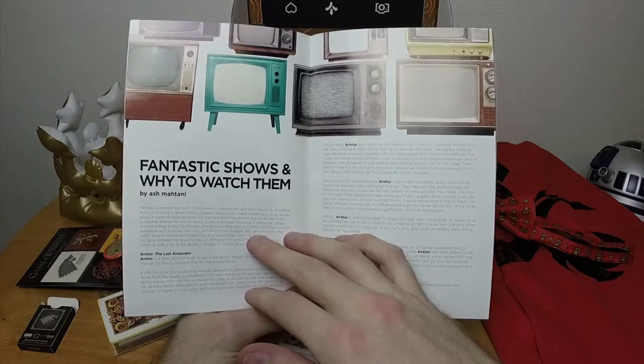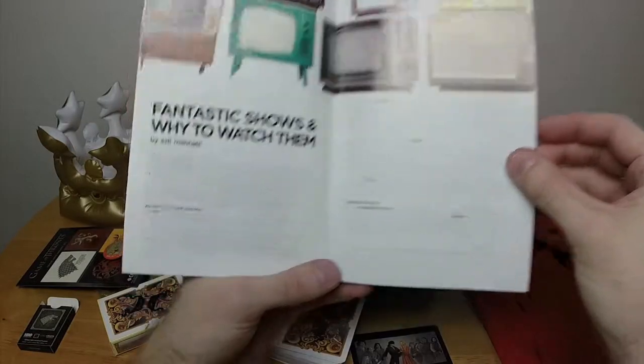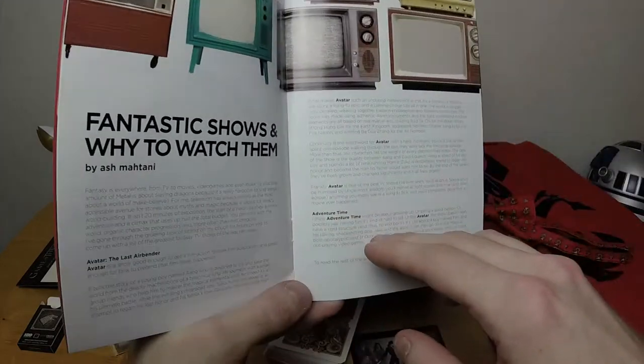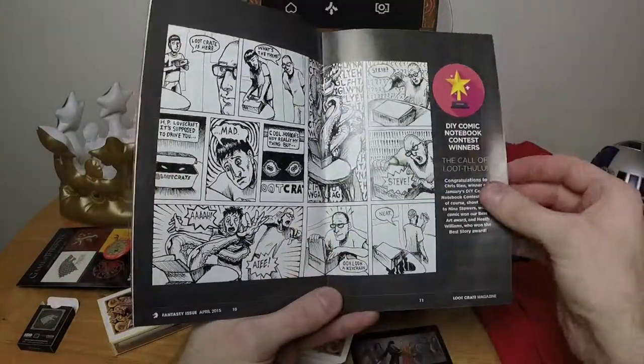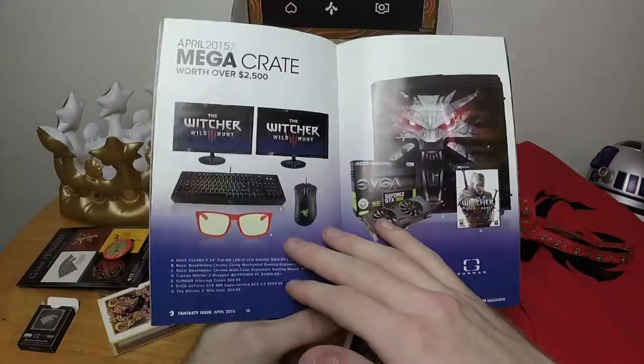Fantastic shows and why we watch them. Oh, so it's why you should watch these? Avatar The Last Airbender. Adventure Time. Oh, dear God. My sister loves Adventure Time, too. This crate seems to have been purpose-built for my sister. She's going to be so jealous.